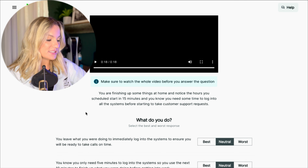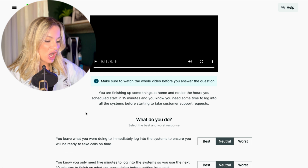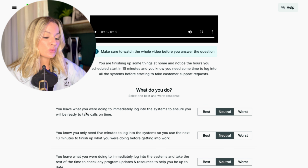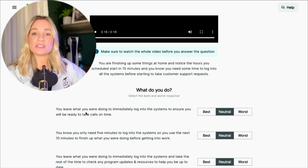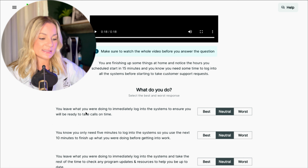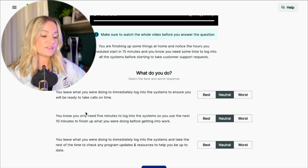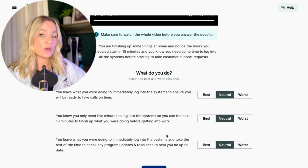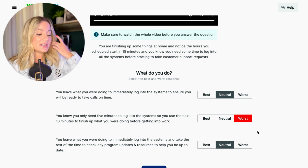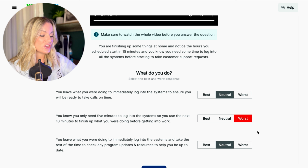The first option is you leave what you were doing to immediately log into the systems to ensure you will be ready to take calls on time. A role like this is going to want you to take calls on time. They're going to want you to be logged into the system and focus on the customer. So I have selected the first one as best, the second one as worst, because you only need 5 minutes to log into the system, so you use the next 10 minutes to finish up what you were doing. No, that's the worst. And in this bottom one, I left neutral.